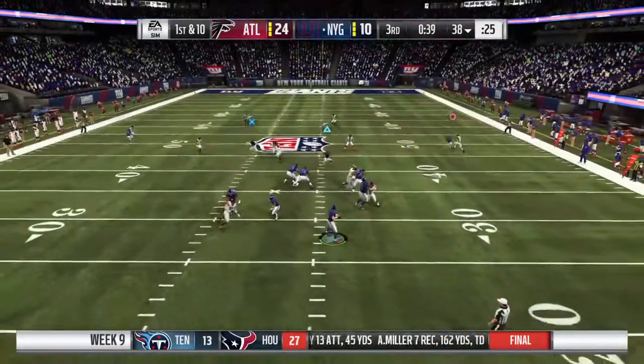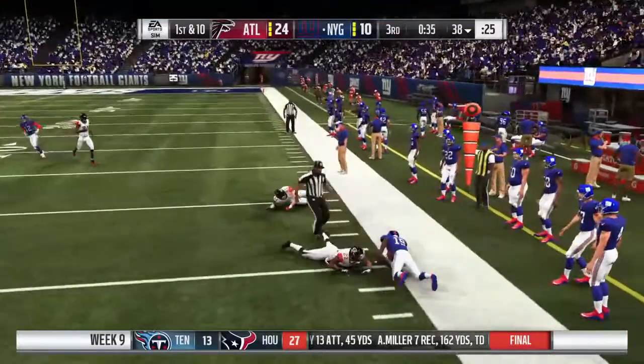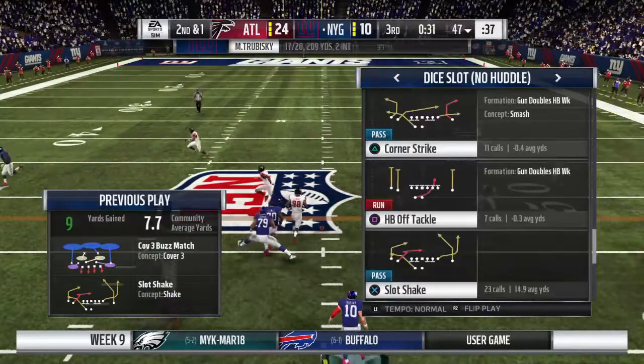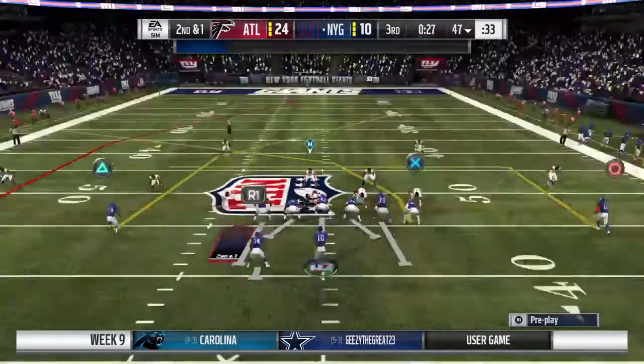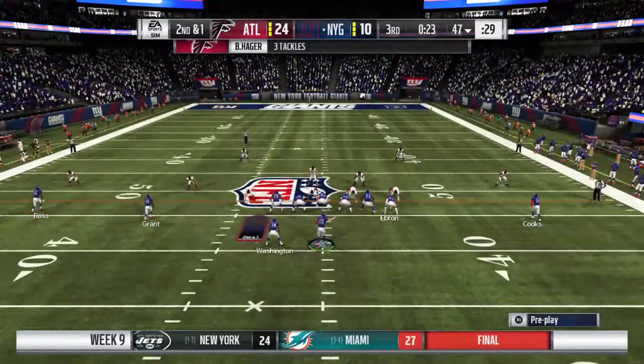Now Trubisky on 1st down. And a quick throw here, that's complete. And he'll go down right around the 47 this time. Give him 9 there on the 1st down completion. That last catch short of the marker by just a yard leaves him with a very manageable 2nd and 1.